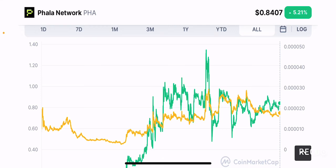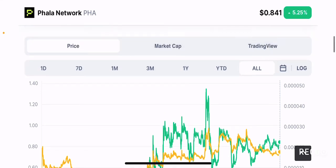on both, because this token can easily break below the 1,000 Satoshi mark, and that will be a good dollar cost averaging opportunity. Or if you want to wait till this token reaches below 70 to 65 cents, that's also a good opportunity to buy with dollar comparative, right?